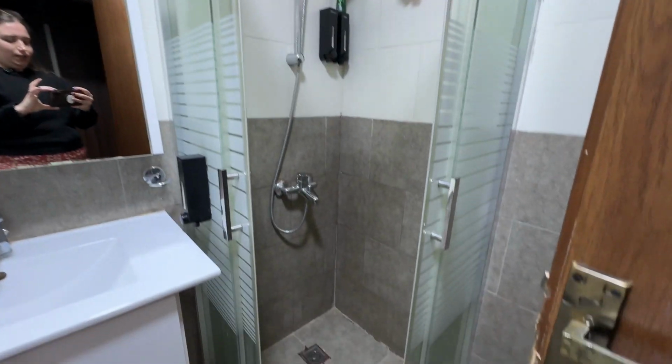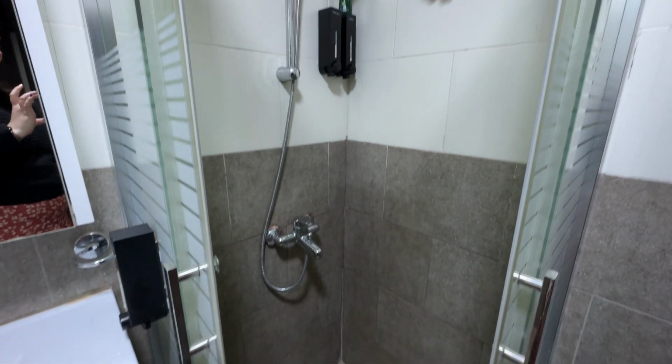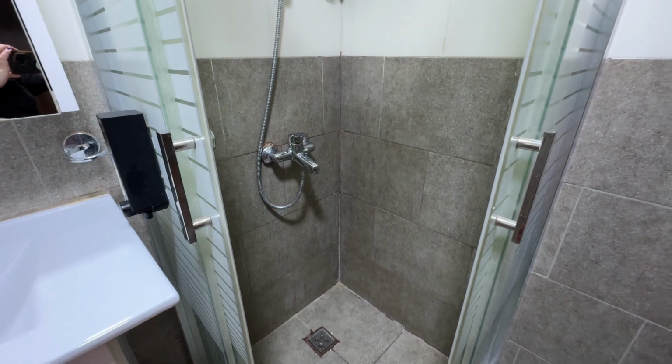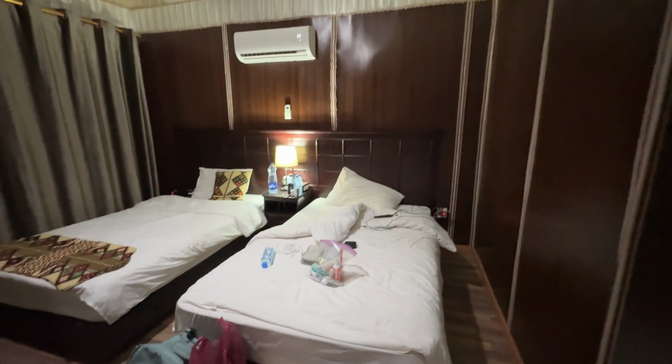Here's the shower. It feels nice. I think my roommate just showered. It feels like it was warm. Couple towels. So yeah, like a full bathroom in here. Okay, so from the bathroom you're going to walk out and there's two twin beds.